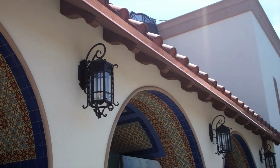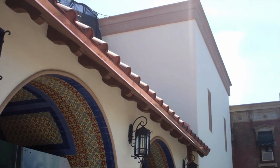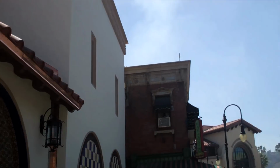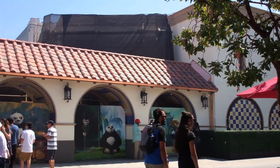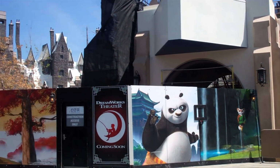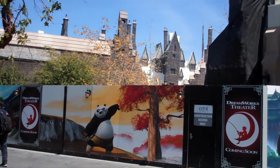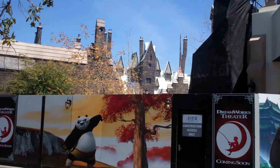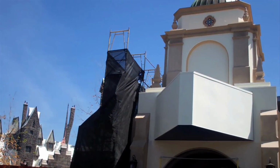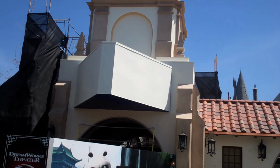This isn't the first time I've walked back here. In fact, I was here, oh gosh, I don't know, a few days ago, and it was already moved back. So this is pretty cool. Here's what it looks like from a distance. That's going to be the entrance right there. And I'm telling you, it's going to look really cool when it's completed. They still have some of the trees that were here from Shrek 4D. They did have to take a couple of them out because they were in the way of this theater here.